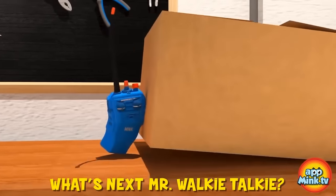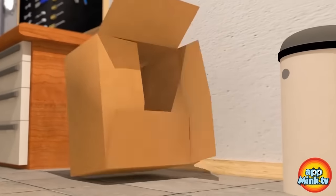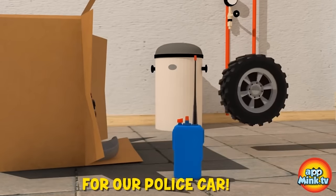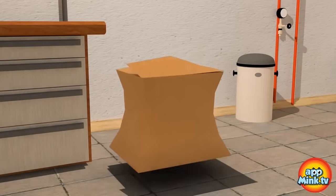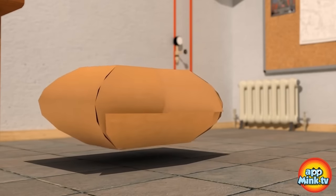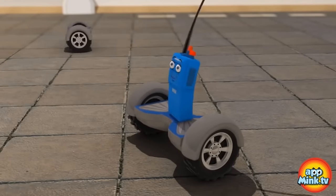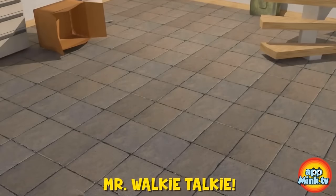What's next, Mr. Walkie Talkie? It's whatever's in this box? Ah, it's the axles for the wheels. Let's get them connected up so that we have a foundation for our police car. Wow, that looks like so much fun, Mr. Walkie Talkie.